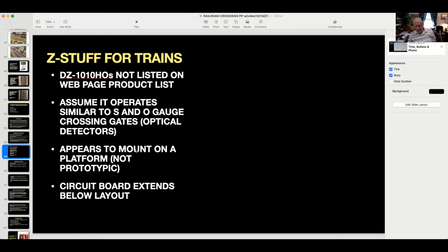One of the drawbacks is the crossing gates and crossbucks appear to mount on a platform, which I think is housing some kind of a mechanism, a motor. So it doesn't look completely prototypic. And then they do have a circuit board that extends, I think it's about 3 inches below the layout. So if there's anything underneath, you've got to make sure you have the clearance.